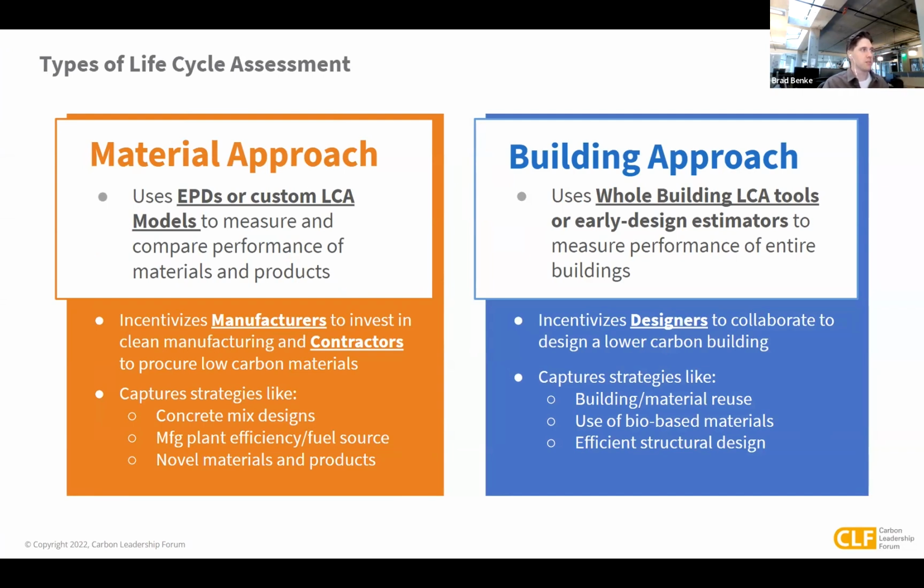There's a material approach, which focuses on exactly what it sounds like, materials and products. So single materials and single products, typically using EPDs or custom LCA models to measure and compare those materials and products. This really incentivizes manufacturers and contractors to procure and develop low carbon products and materials. You could think of this as optimizing a concrete mix design with a lower carbon concrete, or making changes at a manufacturing plant to reduce the carbon of a specific product.